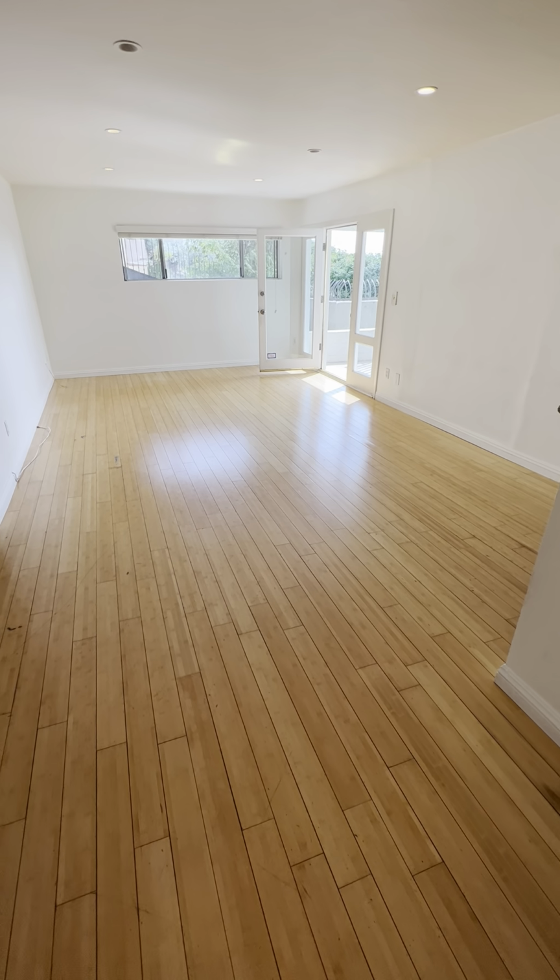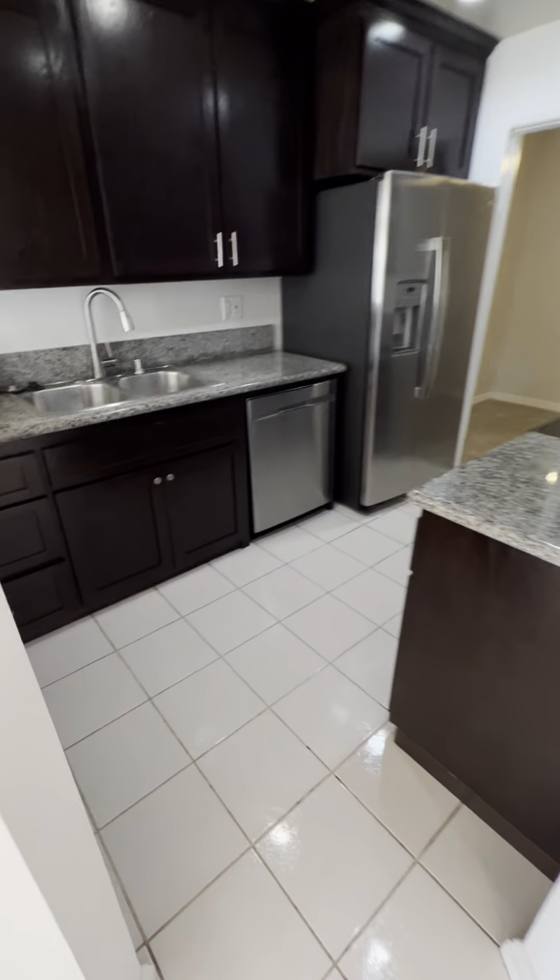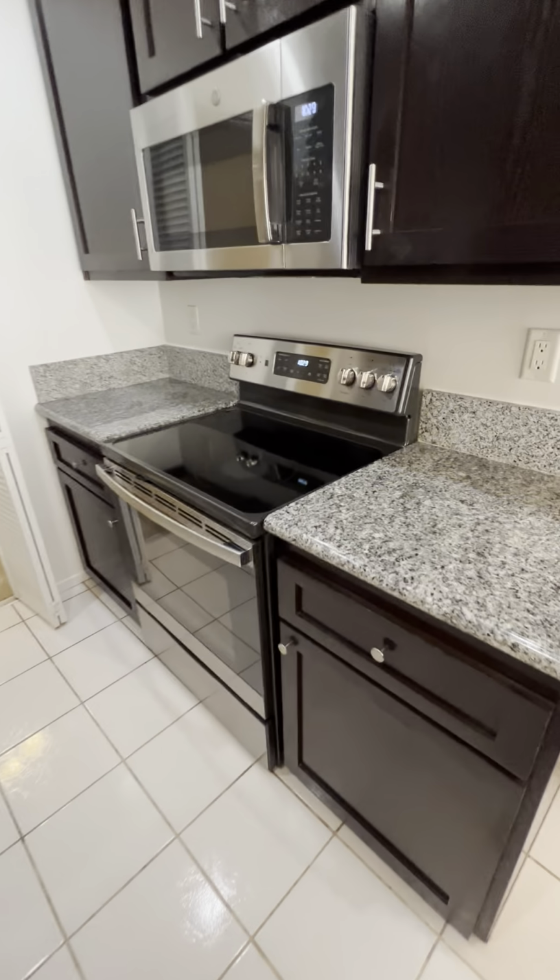Hi there, this is Skybridge Property Group going to give you a tour of this wonderful two-bedroom condo in West Hollywood. Start with the kitchen here to the right. We just had this place cleaned yesterday. It looks phenomenal, really clean. The girls did a good job.